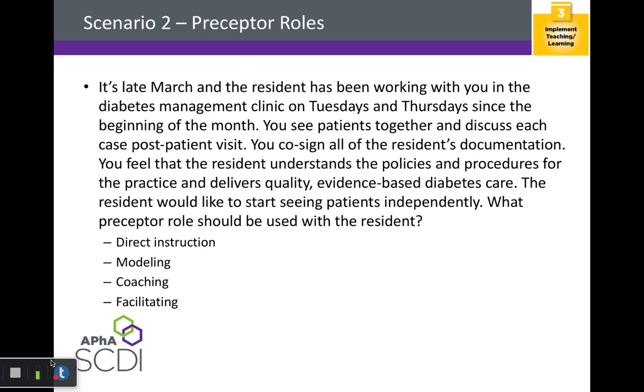It might be good to figure out what role you're already at, and it seems like right now you've been modeling, so you're seeing patients together and discussing, so it's a little bit of coaching. So I'd say you could probably go between a little bit of coaching from a distance and at a less frequent intervention level, and facilitating. I think this resident's definitely ready to jump in and probably do it on their own.